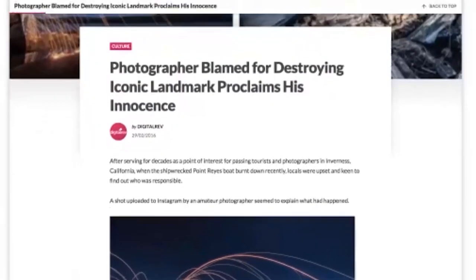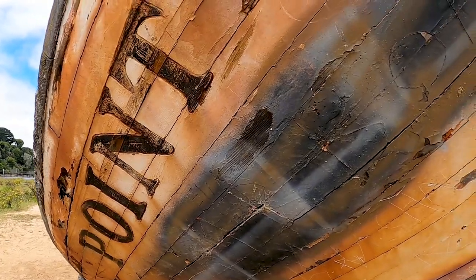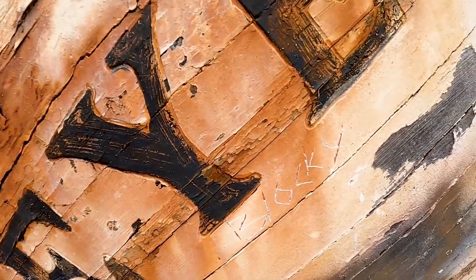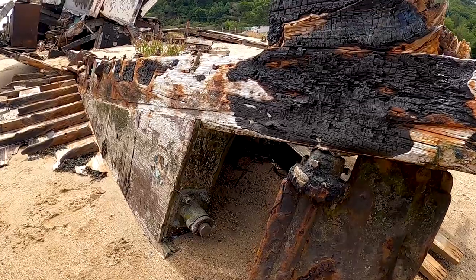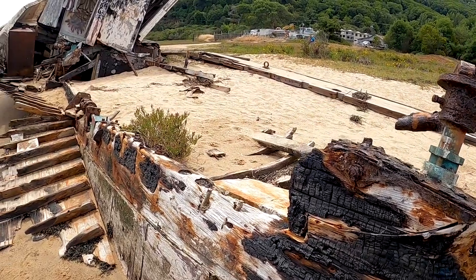Unfortunately, this is also one example of the casualty of people taking social media just a little bit too far, due to two Instagrammers using some steel wool and lighting it on fire. They accidentally burned half of this boat. I mean, it wasn't meant to last forever, but it quickened its deterioration. Yeah, it's a shadow of its former self. Yeah. But it still looks good from this side.